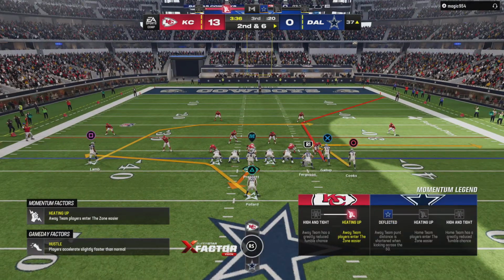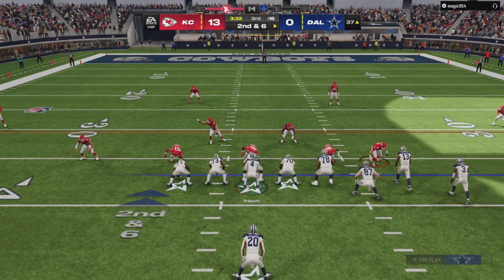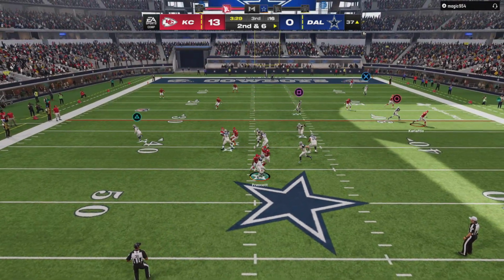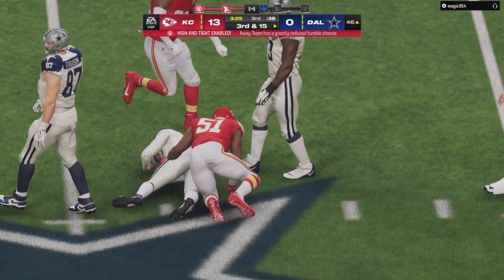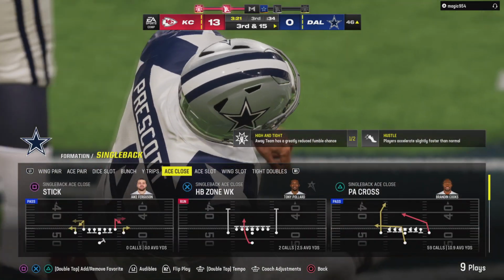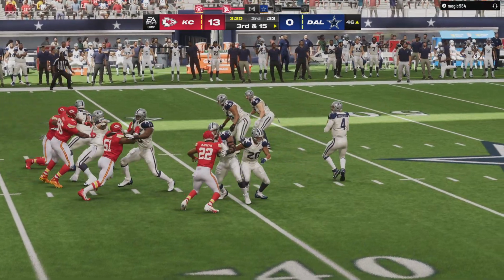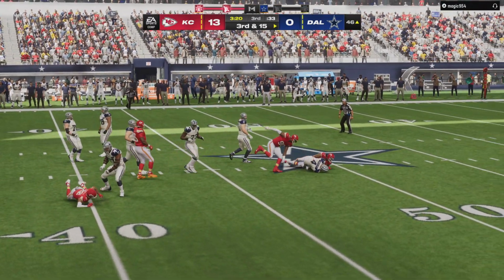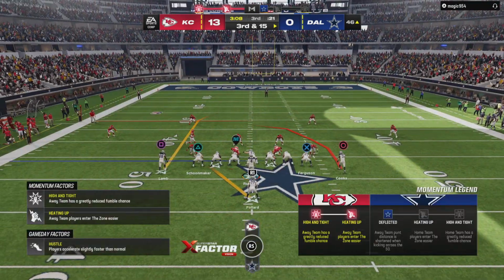From the 37, they work on 2nd and 6. Prescott. And the Chiefs are going to get him, finally hauled down for the first time this game. Multiple defenders in there to drop him. And just when the offense seemed to be figuring things out, they have a little bit of a setback there. Finally getting a drive going. They can't let that stop them, especially since they've been shut out this far in. They'll need a big play here.